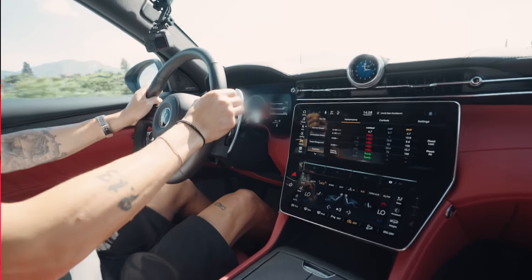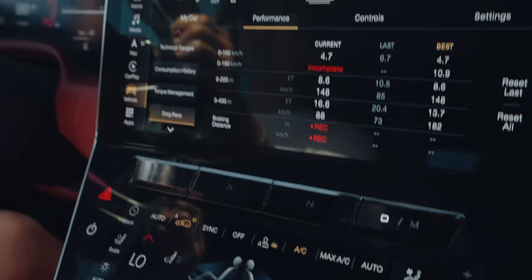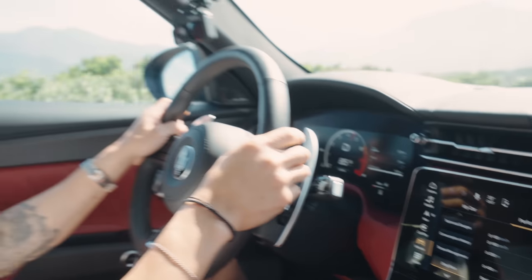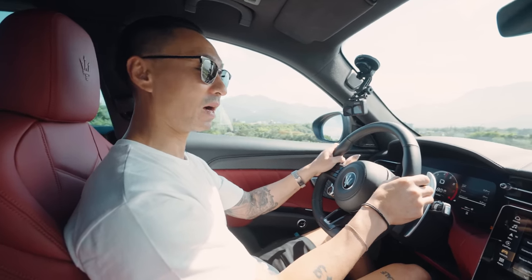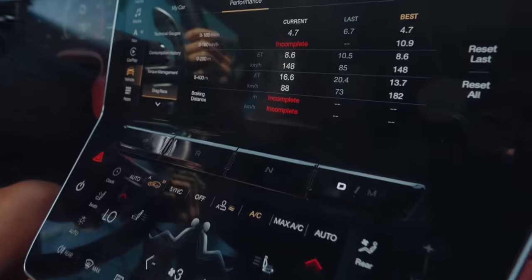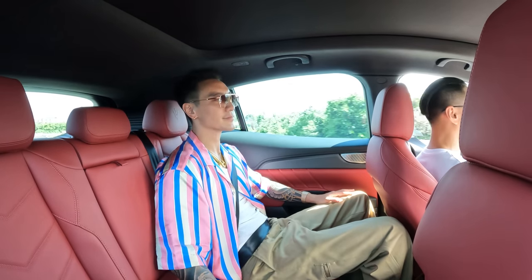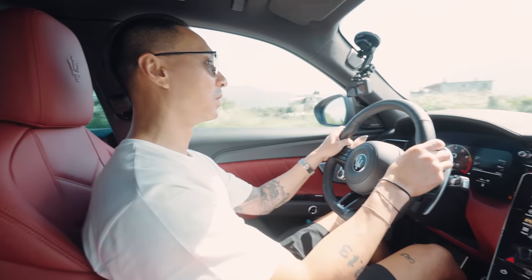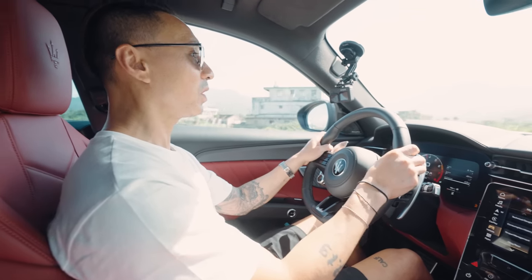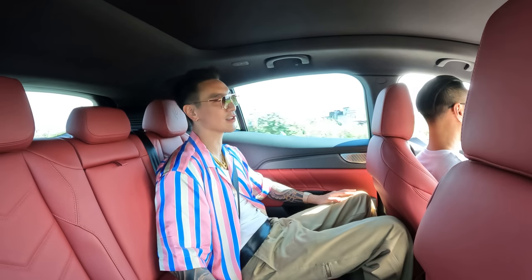Wow, 4.7. Dude, 4.7, and we're kind of going uphill a little bit. Okay, so it's like a solid 4 second car, 0-60. I think it'll probably be sub 4.5. We've got three people in the car too, and we were kind of going uphill. So maybe it's a low 4 second.